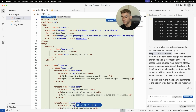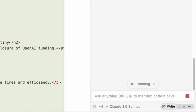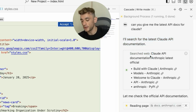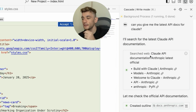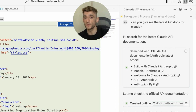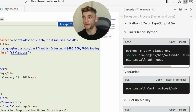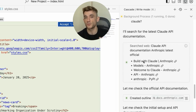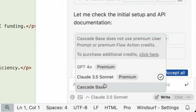Here's the other benefit of using Windsurf. If you say, for example, can you give me the latest API docs for Claude? It's going to search for the latest Claude API documentation using the web. Why is that useful? Previously, when using no-code tools like bolt.new or Cursor, quite often they don't have access to the latest API documentation, which means the tools can be completely wrong because the AI has outdated information on how to build with them, right? Whereas Windsurf can source the latest API documentation, which means you don't need to search the web and figure it out. You can just get it all done for you. You can also select between using GPT-4o or Claude 3.5 Sonnet for your API.